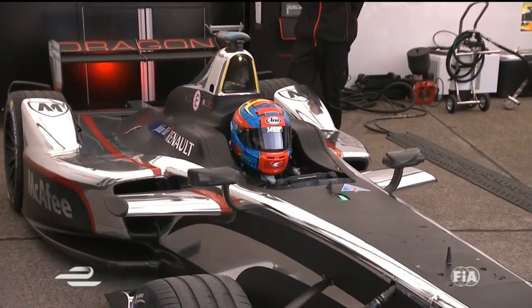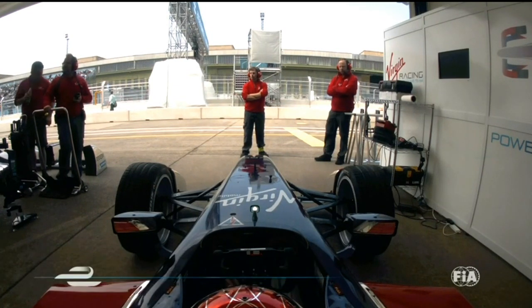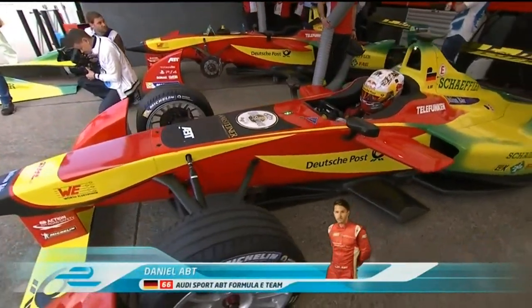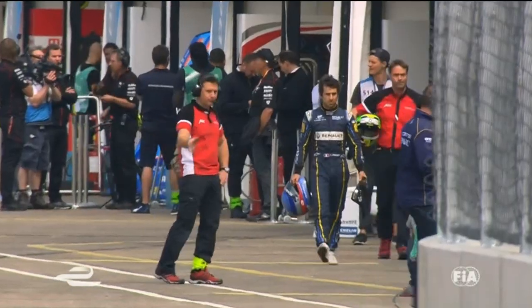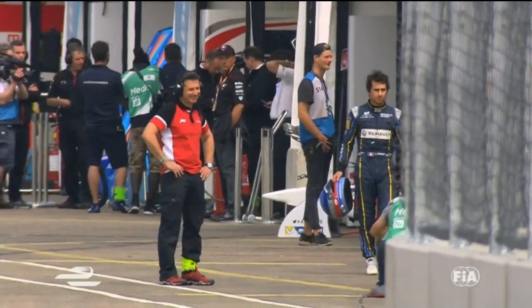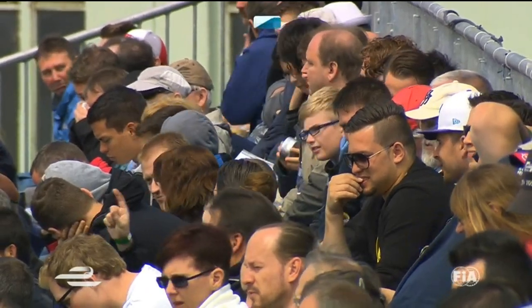So yeah, he's got his hands full here as well with Jarno and Lucas di Grassi doing a really good job with the lap time. So it's going to be interesting if they can beat this in this session. I think Seb maybe is the favourite to do it, but you can't discount Sam. He was talking about earlier, he's got a new battery, so he feels confident that he's going to have the speed. Obviously, Daniel Abt as well, Loic Duval. We've seen Jerome D'Ambrosio up in P4 with the Dragon car, so I'm expecting some good things from them. And obviously Karun, so this last one's going to be really tight.